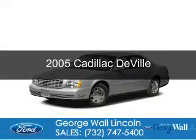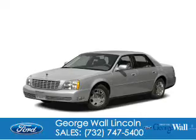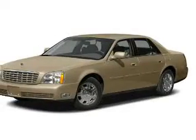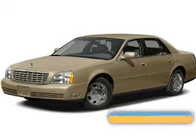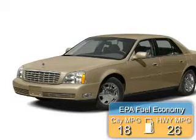This is a used 2005 Cadillac DeVille. It's powered by front-wheel drive, a 4.6-liter, 8-cylinder engine, and a 4-speed automatic transmission. Great fuel efficiency saves you money by requiring fewer trips to the gas station.